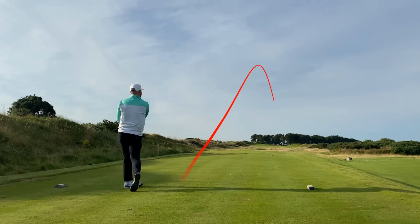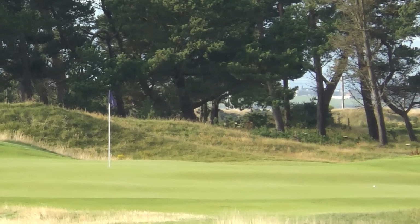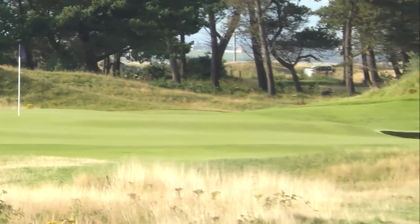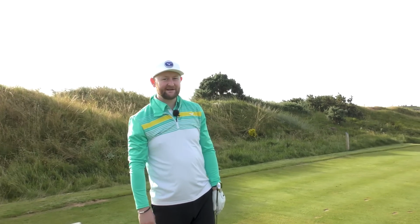It's looking good. It's just right of the flag. Stay on the green, stay on the green. Do not go in that bunker. Do not. It's pitched on the green and then just fed off into the bunker. I think it's going to be a day of battling.